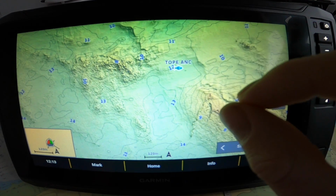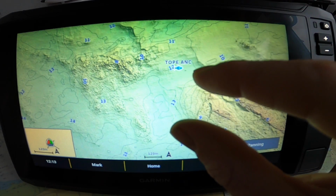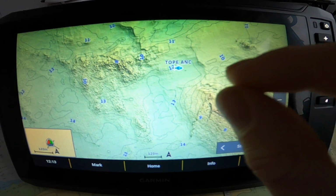Okay then, so at the start of the videos of the How to Catch series, we come down to my chart plotter and I put it on relief shading and I try and show you where you can locate the tope.